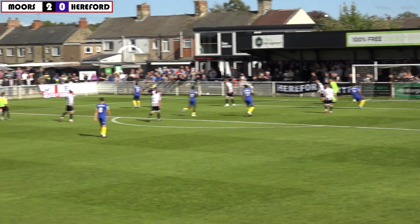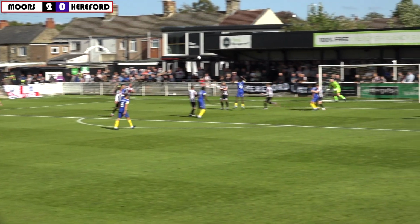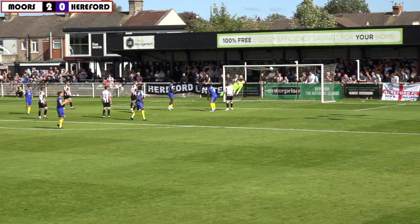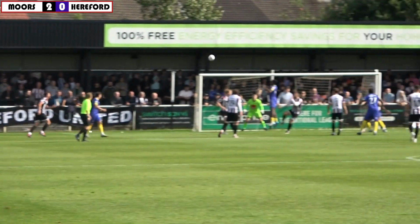Well, it was Ento, I think, coming in from that right hand side, who met the ball with his head there, with the cross coming in from Skinner. Initially a good block from Rowe, and then Skinner's cross found a teammate, but the header was just off target.